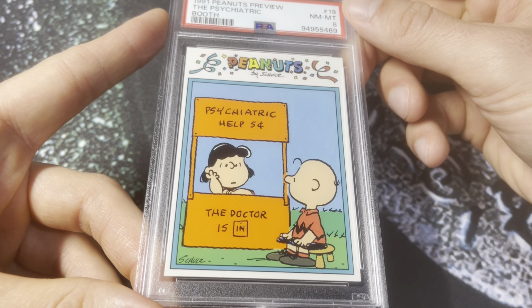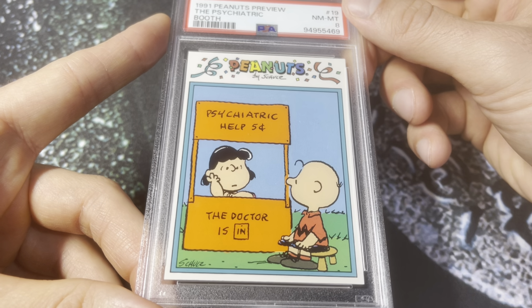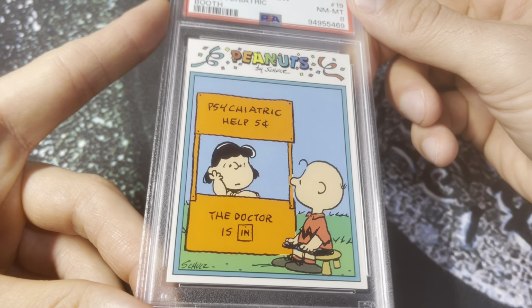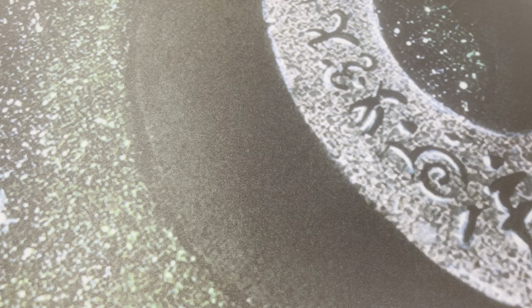So she has one of these in a top loader at her house displayed now, but the PSA 8 is cool. But this is just such an iconic scene from the Peanuts show and the comics and all that. Let's see what they say about it on the back, the psychiatric booth.